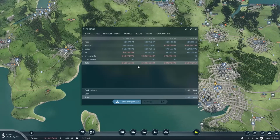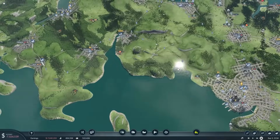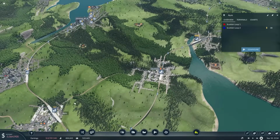Now, before we end this, we have been losing quite a bit of cash. I have been spending quite a bit of cash as well at the same time. But it all comes down to this. Yes, the expenses are high, but now we should start seeing the profit, or the income I should say, start to increase with these new lines. The incomes should definitely increase.